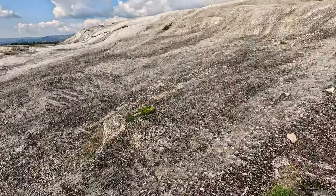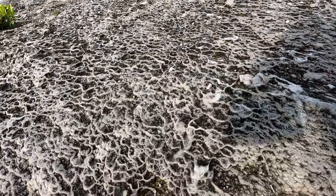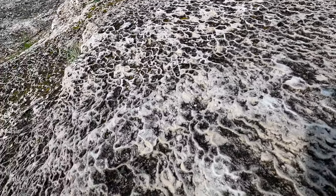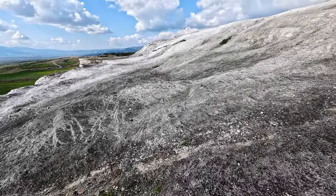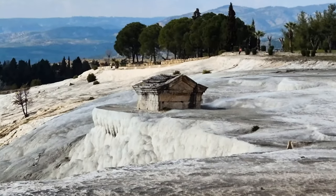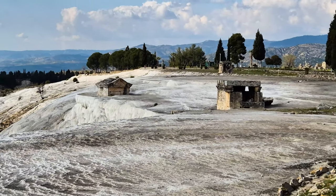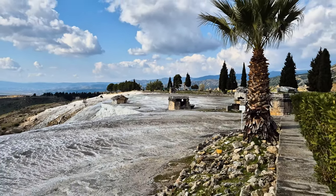Oh wow, just look at this. You come in really close, it's so fractal. There's little miniature versions of the entire travertines just here amongst the full-scale ones. Oh my god, look at that. A mausoleum on the edge of the travertines. Clearly it's been buried by this formation over the years.